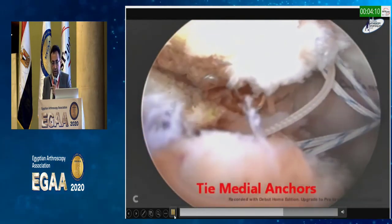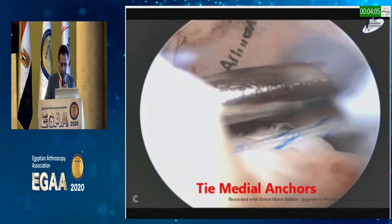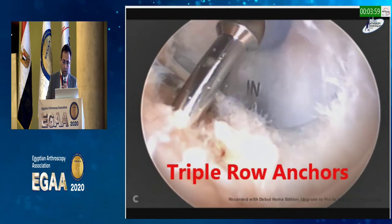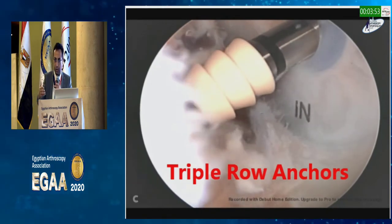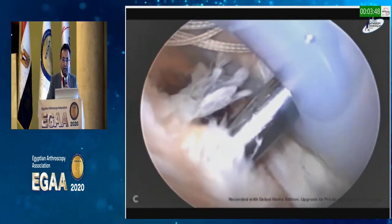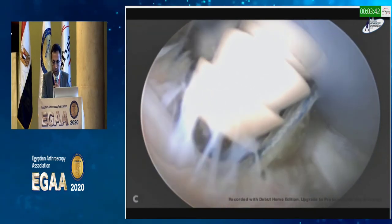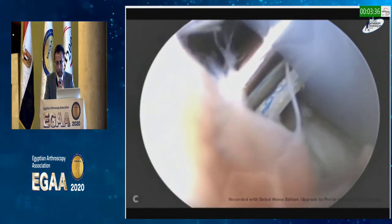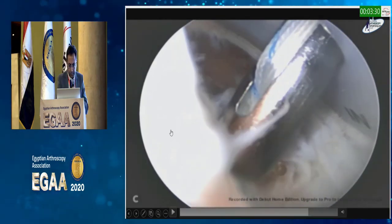After closure of the middle anchor, I tied the medial mattress sutures. I started with the anterior one and then the posterior. Finally, I took two limbs from the anteromedial with one of the middle anchor and put them with the knotless anchor in the triple row, 1 centimeter away from the greater tuberosity. Similarly, I also take two from the posterior with one of the middle and put them with the knotless anchor at the posterior aspect of the cuff, ending the construct like a star-shaped repair.